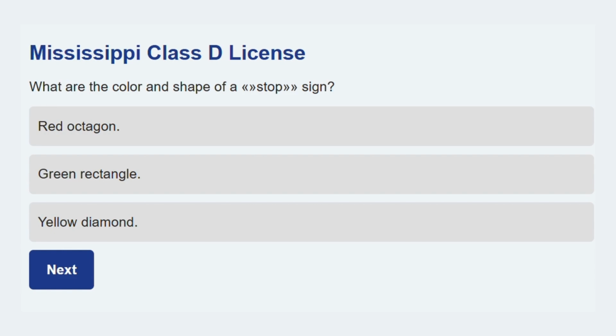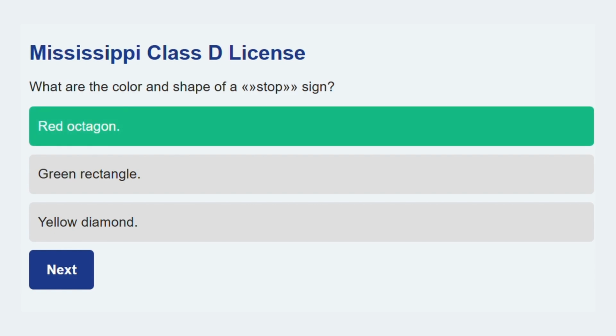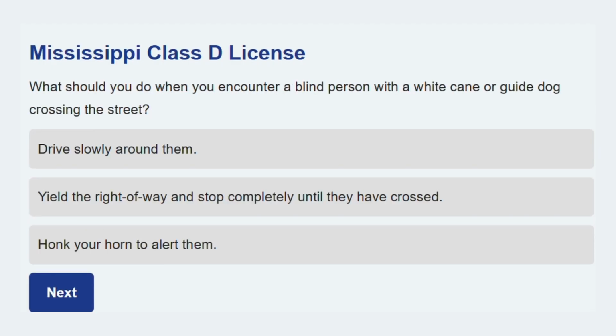Moving on. What is the purpose of regulatory signs? To tell you what you must or must not do. These signs enforce traffic laws.